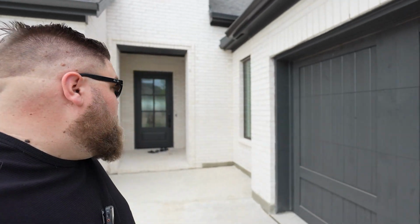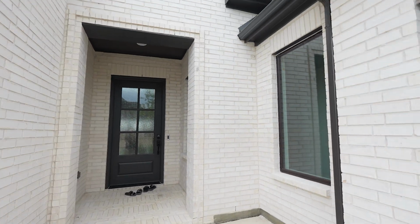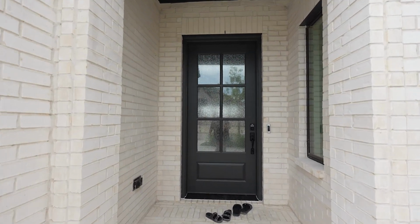They are inside painting, trying to get this house pretty and beautiful, ready for you to buy it, because it's gonna be your house. But let's go see inside. So we've got a 3-car garage, so 1 here, 2 there with kind of the J-swing driveway. We'll show you the inside.